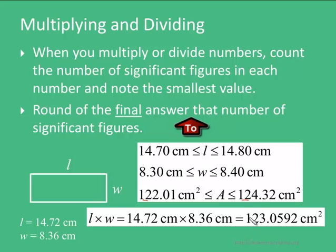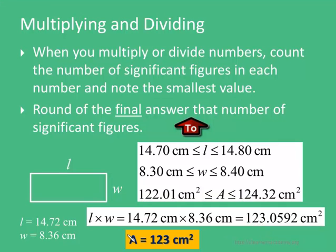So that means that these two digits here we're pretty certain about, but this digit here, we're not too sure about. So if we're not sure about this digit, then these obviously have no significance. So if we're going to report this area, we should report this area as 123 centimeters squared. Whoever reads this would understand that these digits 1 and 2 are reliable, and that this digit 3 is somewhat unreliable. And that's how we interpret significant figures. We always say the rightmost significant figure is the only unreliable digit in a number.